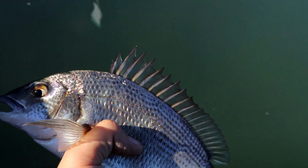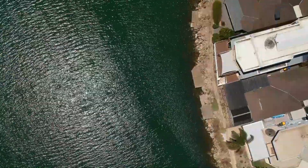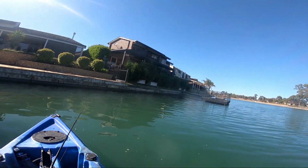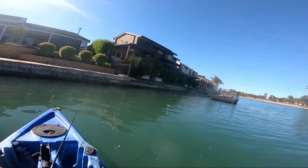Alright, so I've just got the hooks out of this little fella here. And I'll just pop him back. Please don't splash me. Beautiful. And there he goes. I reckon this is going to be a fish right here. That just looks too good not to. Retrieved right beside that pontoon. Come on.